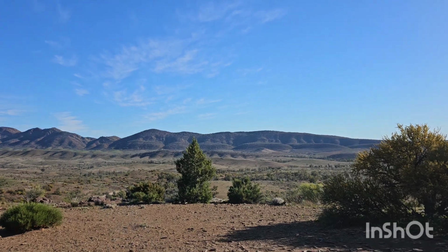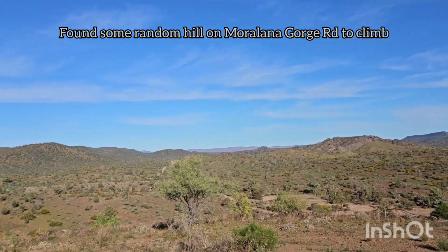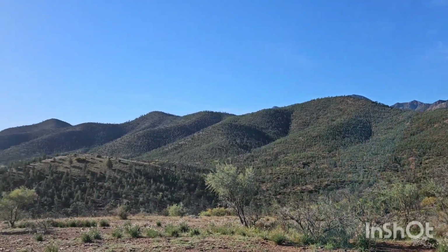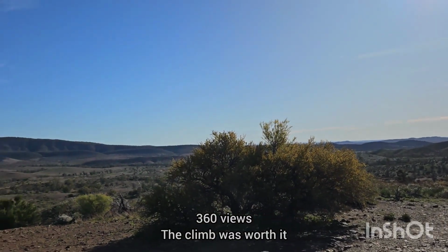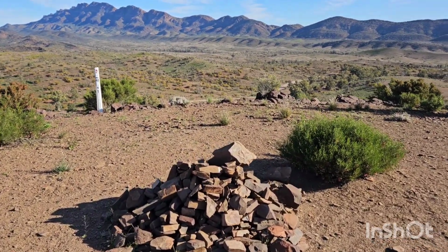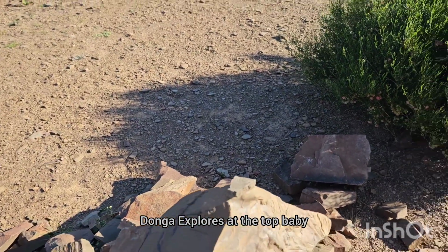Climbed up a mad lookout. Look at that. Look at that. Beautiful. I think that's all Peanut Ponds over here. It's amazing. My rock there, the Donga number one. Let's go there. That's my rock.